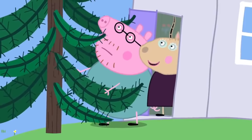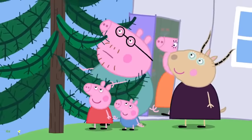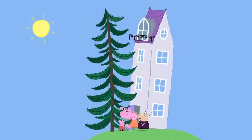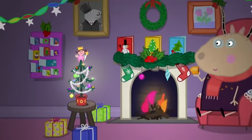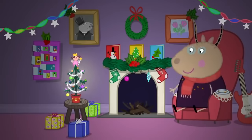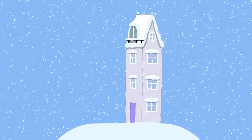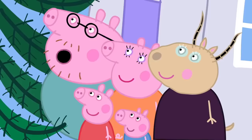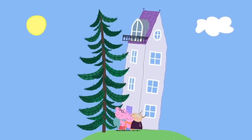What's this? Oh, that is my little Christmas tree. That's not little. That's big. It was from Christmas a long time ago. It was a little baby tree with a fairy on top. After Christmas, I could not bear to throw it away. So I planted it in the garden. Your baby tree has grown so much, it's pushing your house over. That's why your house is all wonky-donky.